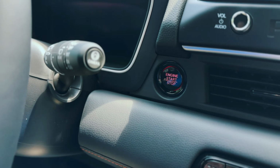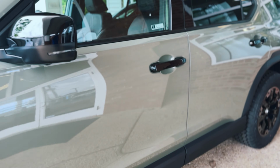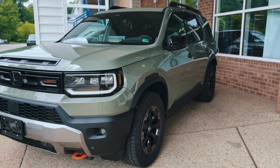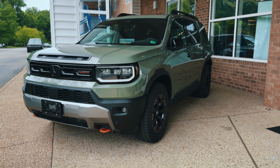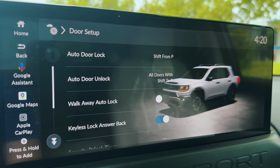Here's a handy one, Walk Away Auto Lock. Every trim has it. Just grab your fob, close all the doors, and walk away. Your Passport locks itself with a beep to confirm. It's off by default, but you can turn it on in Vehicle Settings, Door Setup, Walk Away Auto Lock.